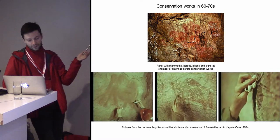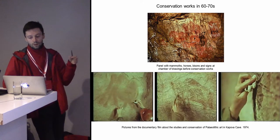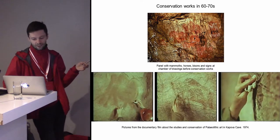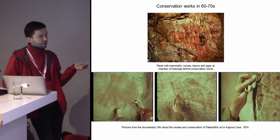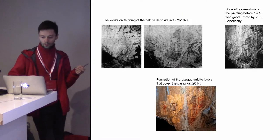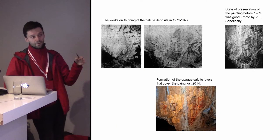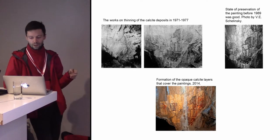In the documentary film about the works of that expedition, we can see some elements of the restorers' technique. For example, for cleaning, they used just cotton swabs, soft brushes, and water. But on the first floor, in the Chamber of Chaos, the situation was completely different.